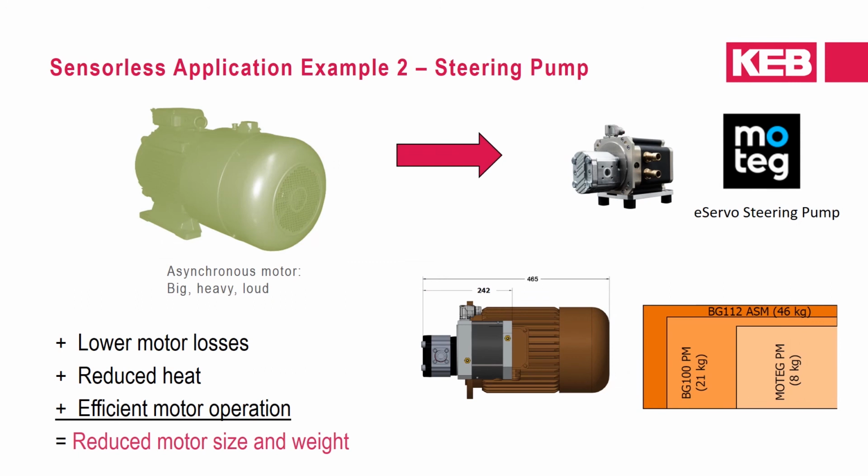The second sensorless example shows the evolution of an application which had initially used a large induction motor for the power steering. With sensorless, the customer was able to switch over to a smaller, lighter, and more efficient permanent magnet motor. Then, by working with the motor manufacturer, an even smaller and lighter unit was developed. Granted, it was also a liquid-cooled motor, but the reduced size was partially enabled through the reduced motor losses and efficient operation offered by the sensorless control. As shown in the corner, the initial induction motor was a 100-pound motor, and the final servo solution was less than 20 pounds and nearly half the length.